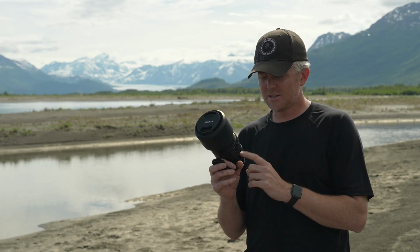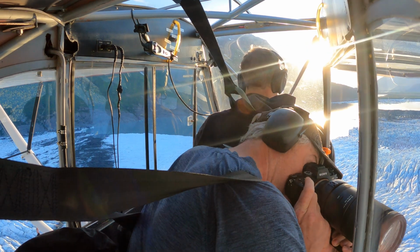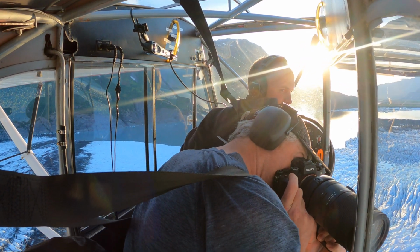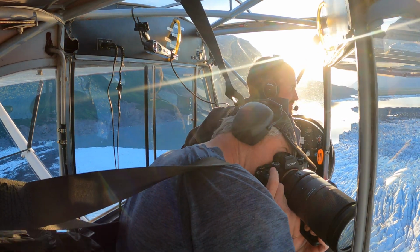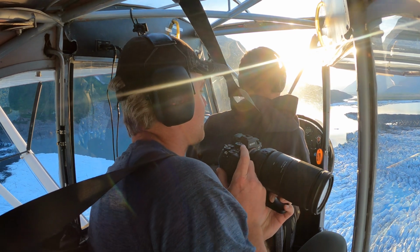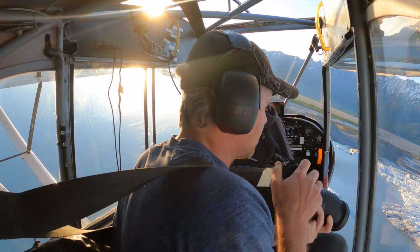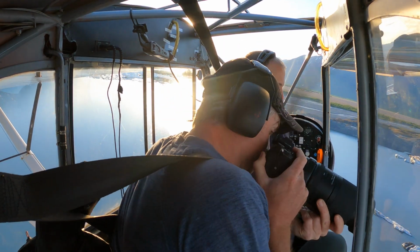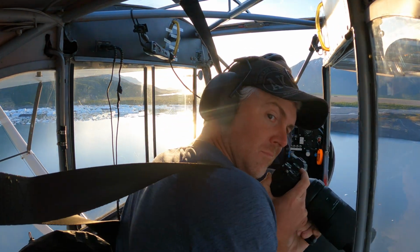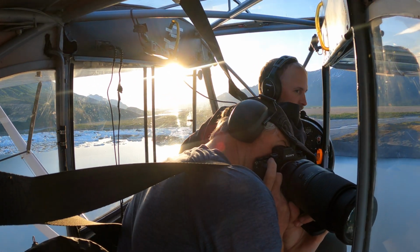I know a lot of people take these lens collars off. This has got an Arca Swiss compatible plate. And I know a lot of people take these collars off, but this actually was really nice because I was able to hold it and get a good tight grip around it when I was shooting out the window of the airplane. And if you've never shot out the window of an airplane when it's going 100 miles an hour, it's really nice to know that you've got a really good firm grip and grasp of your camera gear, because if you let go, it's very likely you won't get it back.